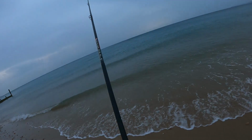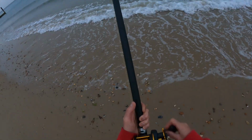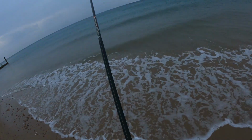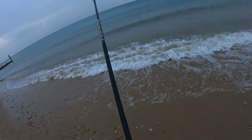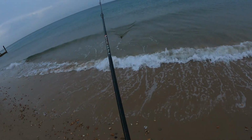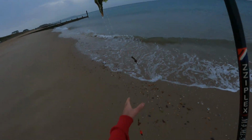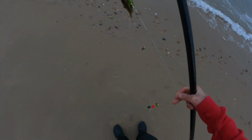Come on. Anything on there? It doesn't feel weighty. Might be the odd bit of weed there, but doesn't feel like it. I saw the bite on the other rod for that other plaice, but I haven't seen this one go yet. Well, there's a bit of weed there. Anything there? And no, nothing there this time. In fact, the worms are still there. Happy days. Right, let's get this back out.